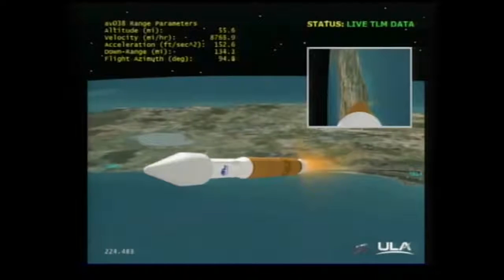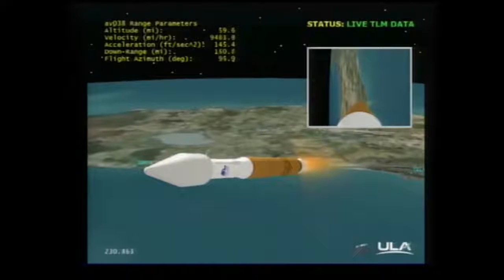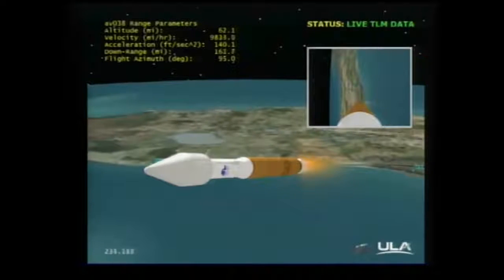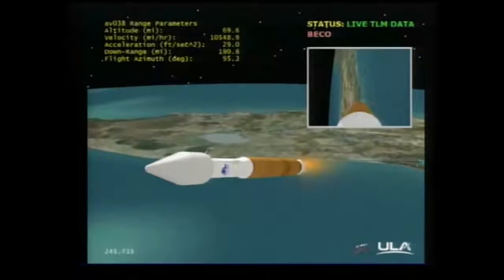Continuing to operate the RD-180 as expected. We are now flying a 4.6 G throttle profile. Engine is throttling, getting ready for booster engine cutoff. We have BECO coming up on staging. We have stage separation.